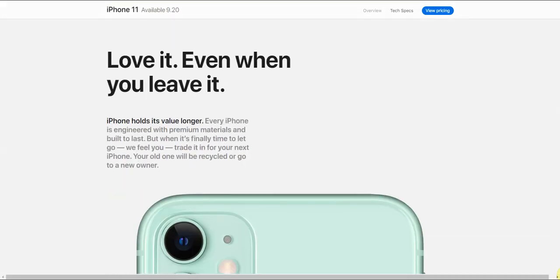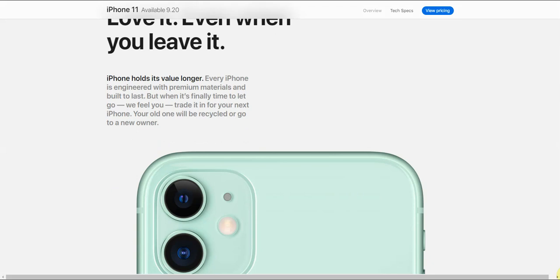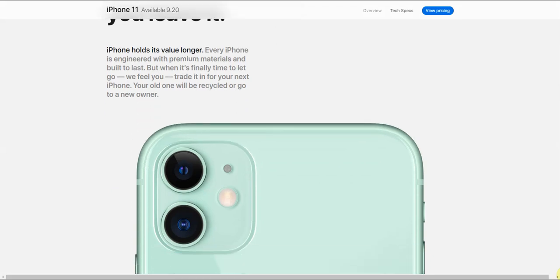Even when you leave it, iPhone holds its value longer. Every iPhone is engineered with premium materials and built to last, but when it's finally time to let go, you can trade it in for your next iPhone, and your old one will be recycled or given to a new owner. So that's really cool. iPhones get updates for like 5 years, so that's what I like about iOS, because they update their devices for 5 years.